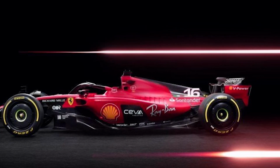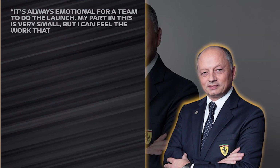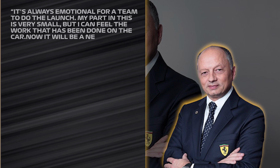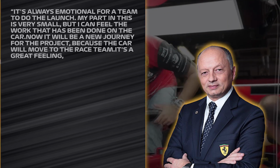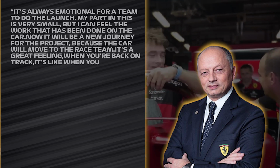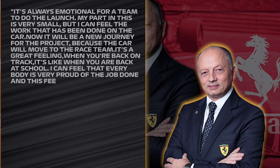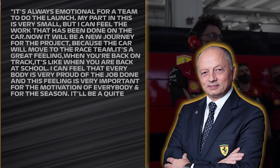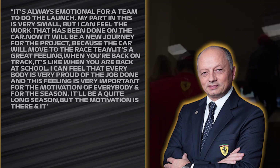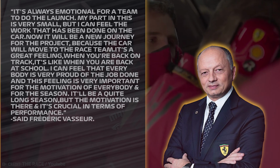During Ferrari's presentation, Vasseur talked about the season to come. He said, "It's always emotional for a team to do the launch. My part in this is very small, but I can feel the work that has been done on the car. Now it will be a new journey for the project because the car will move to the race team. It's a great feeling. When you're back on track, it's like when you're back at school. I can feel that everybody is very proud of the job done, and this feeling is very important for the motivation of everybody and for the season. It will be quite a long season, but the motivation is there and it's crucial in terms of performance."